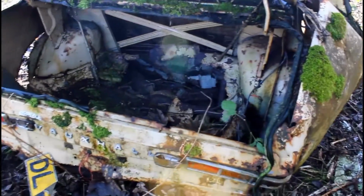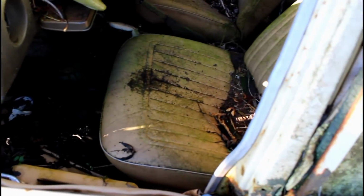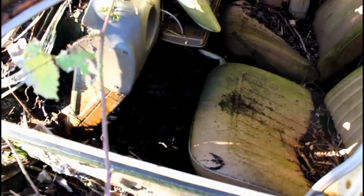This is an old Vauxhall Viva. It's just pretty much disintegrating. Sinking into the ground, folding in on itself. Nice leather interior. Yeah, look, it's just all crumbling. You push on it and it's so weak. You can see how far it's sunk into the ground as well, all the time that it's just been sat in here.